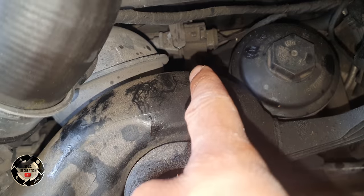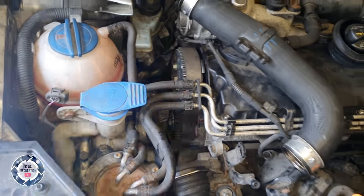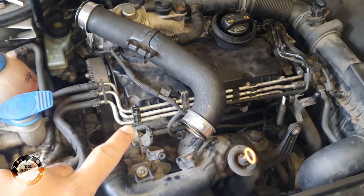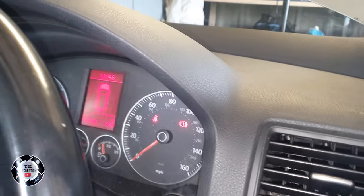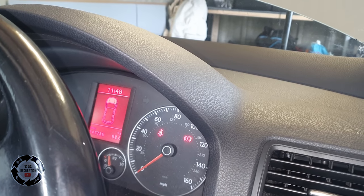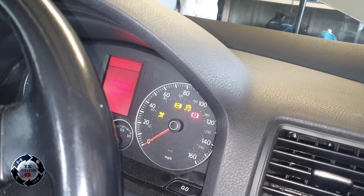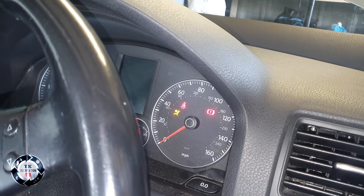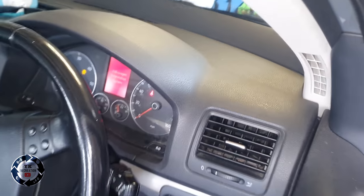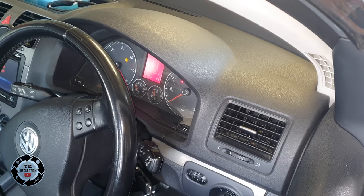So what we're doing is we're going to unplug the camshaft sensor and then try starting it. And that should see if it starts. Yeah. Turn it off. It turned off anyway, by itself. Turn it off.